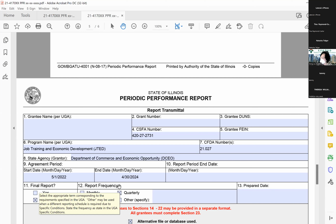Cash may always be a little bit more because you have invoicing and everything, but we shouldn't be seeing $100,000 cash requests and $10,000 in expenditures by any means. So they should align as we're progressing, but you can request cash when you need it. You have to report your expenditures by the 20th of the month for the prior month's expenses.